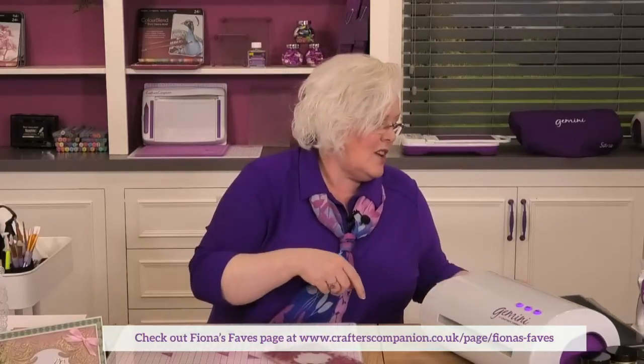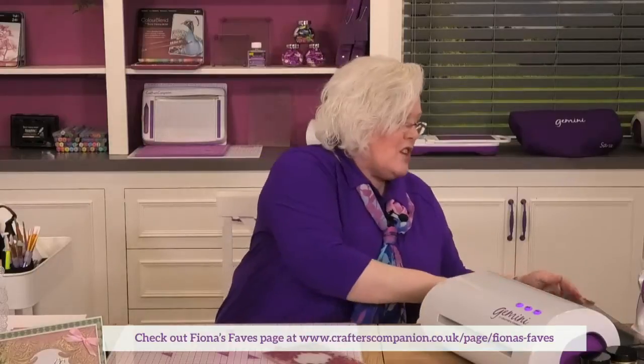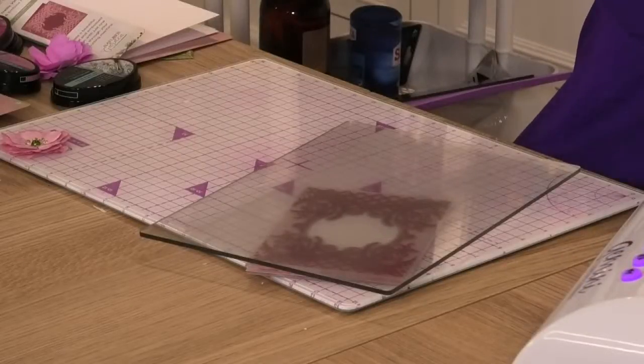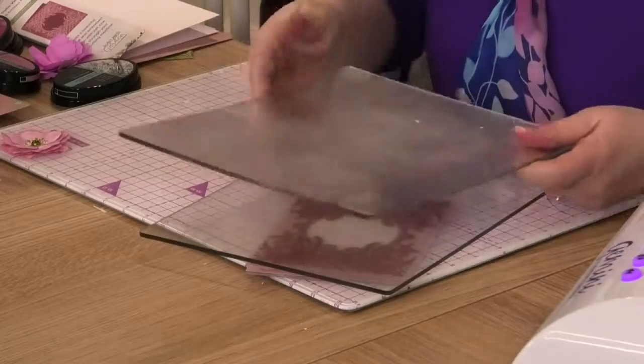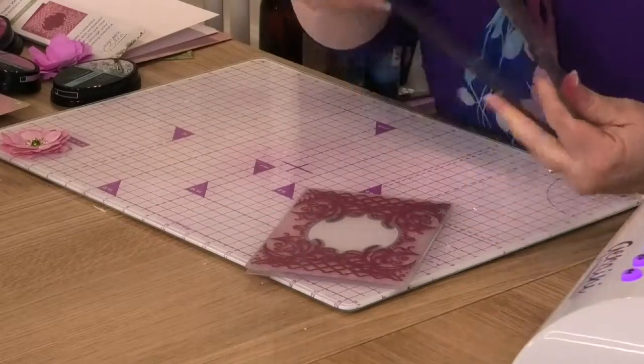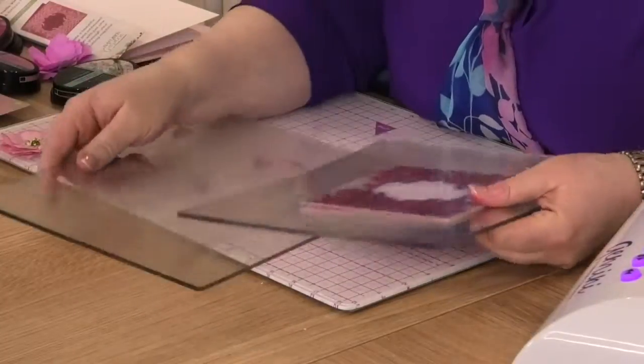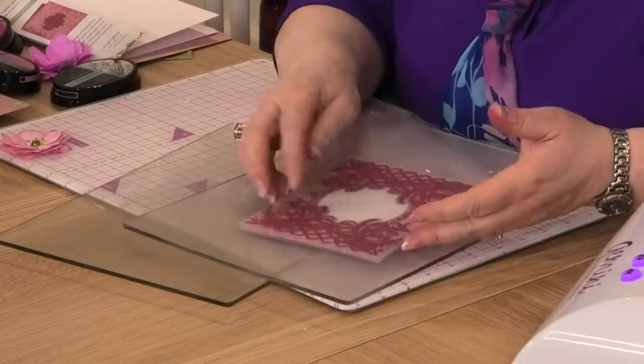So for your standard cut and emboss folder, you generally need just your 2 outside cutting plates. So we're going to pop that there and grab this one as well and just run them through. Now if you want to give it a little bit more welly, if you're working with a thicker card, I'm just working with this paper, but if you want to give it slightly more welly, what you can do is you can add in an extra shim.